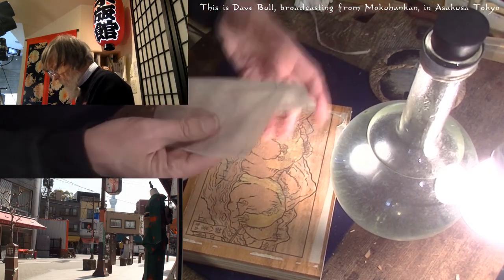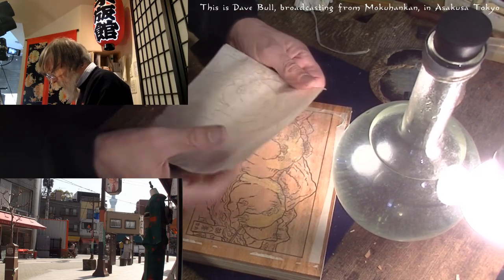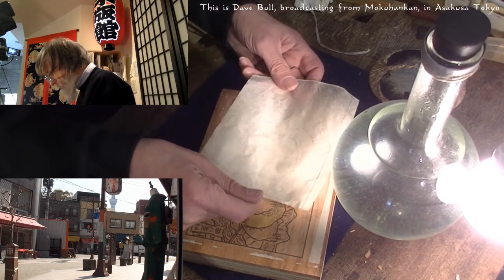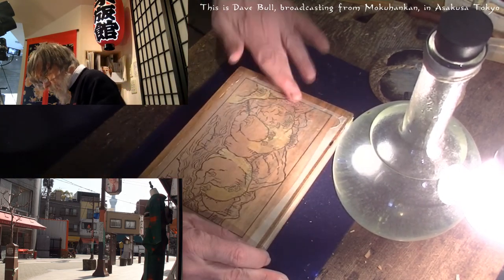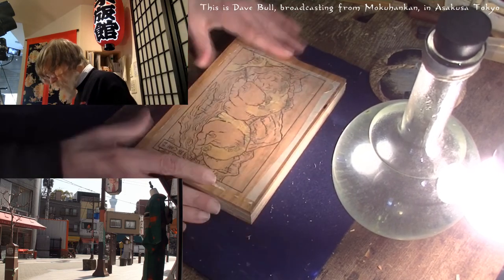I swear we could use this again, you know. Absolutely, we could use this again. We could dry this off, use spray glue, put it down onto something, make a copy of it, paste it down. We could use this again. And it's ready to carve.